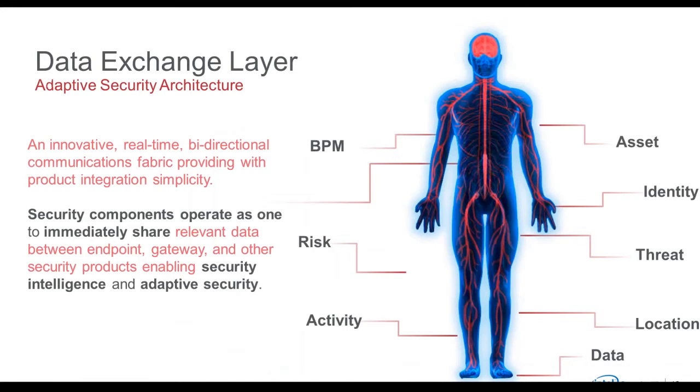So I'll just talk a little bit about TIE, or the Threat Intelligence Exchange, and really the underpinnings beneath it, which we call the data exchange layer, or the DXL, as you might have heard. Essentially, it is the fabric that makes it happen. It's an innovative, bi-directional fabric that allows the communication between all of these systems. And again, it's not point-to-point, they're all integrating with the DXL, which is enabling this communication.